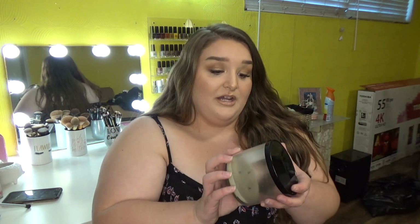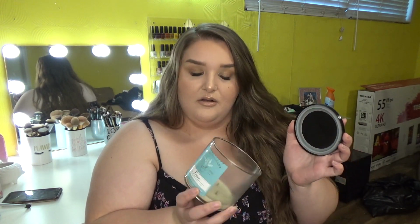Next, I have quite a few candles here. I think all of these are Bath & Body Works or Charmed Aroma. This one's Bath & Body Works. This one is eucalyptus and tea. It's their focus candle, their aromatherapy line. I actually really like this one. It smells really nice. I like getting their candles when they're on sale for like $10 or $12. I never pay the $25 regular price.